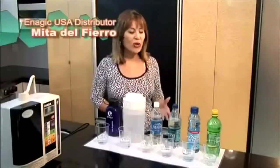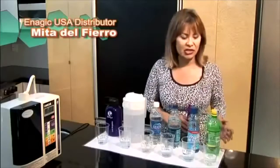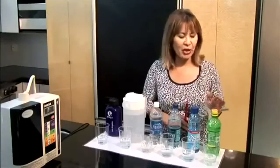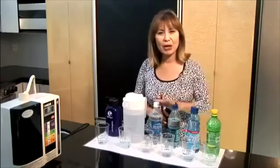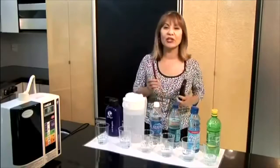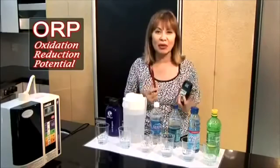Okay, so we're going to measure the oxidation or antioxidant level of different beverages that I'm sure many of you are currently drinking. We're going to use 7-Up, Gatorade, 2 brands of bottled water, tap water, and our Kangen water. And what we use to measure that is what we call an ORP meter. And this meter will show us the measurement in millivolts.